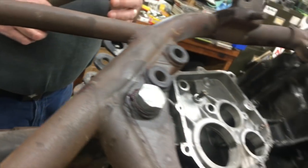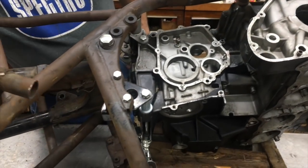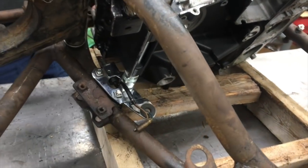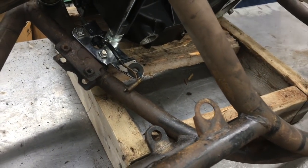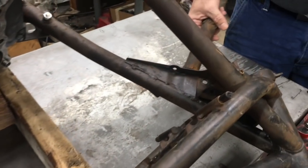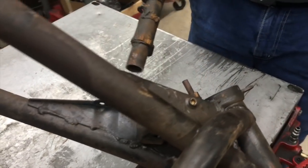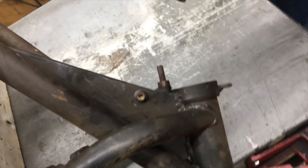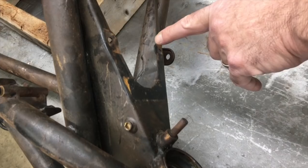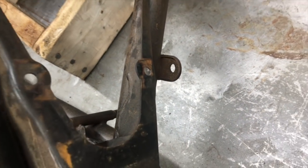Then, of course, as we talked about earlier, we're going to take the brake part off right here. We'll take that off. And then we have, as we showed earlier, the extra hole on this side, which you can't see from here. And then we got a real minor crack right here we're going to look at. Maybe we'll do something with it, maybe we won't. It's not really bad, but if you really look, you can see it.